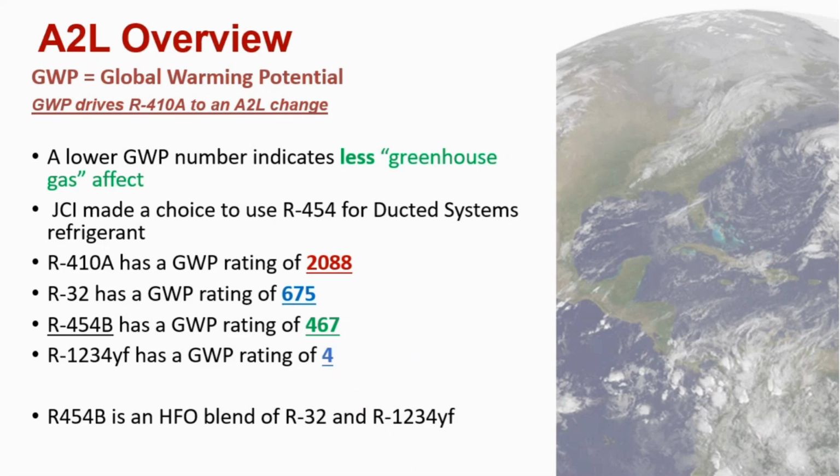So GWP is the global warming potential. Basically what it is, it's the greenhouse gas effect. So a lower global warming potential number indicates a lower effect on that. So JCI, and like I said, Mitsubishi and a lot of the other manufacturers in this country have chosen R454B to be used as the replacement refrigerant.